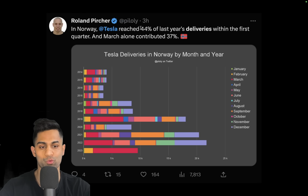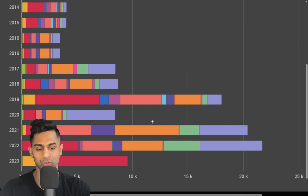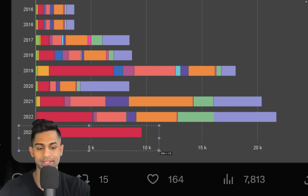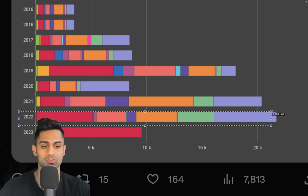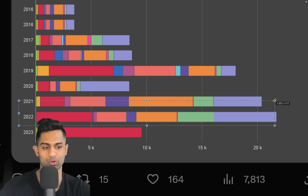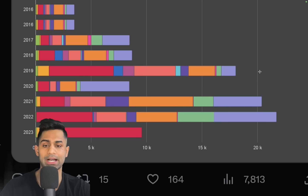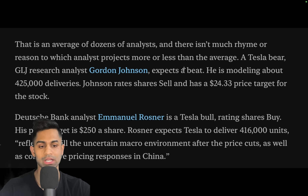In Norway, Tesla reached 44% of last year's deliveries within the first quarter, and March alone contributed 37%. So this is Tesla deliveries in Norway by month and year. And what you'll notice is that we are already, in 2023, 44% of our way to 2022 deliveries. So we're very much on track to exceeding that number in 2023 for Tesla Norway. And of course, Shanghai and Fremont and Giga Texas are all up and running in full production and deliveries as well.